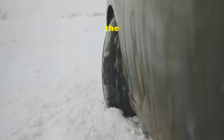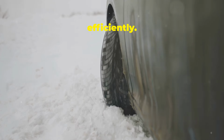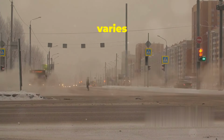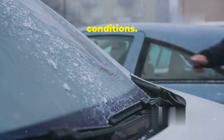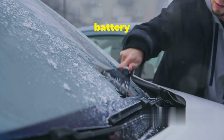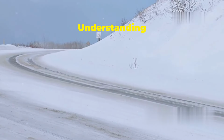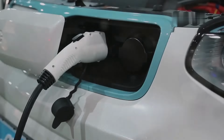Cold temperatures slow down the chemical reactions within the battery, reducing its ability to deliver power efficiently. This in turn can lead to a noticeable decrease in range, often referred to as range reduction. The extent of range reduction varies depending on factors such as vehicle model, battery size, and driving conditions. Furthermore, cold weather can increase the battery's internal resistance, making it harder for the battery to accept charge. This can result in longer charging times, especially when using public charging stations. Understanding these effects is the first step towards mitigating their impact on your EV driving experience.